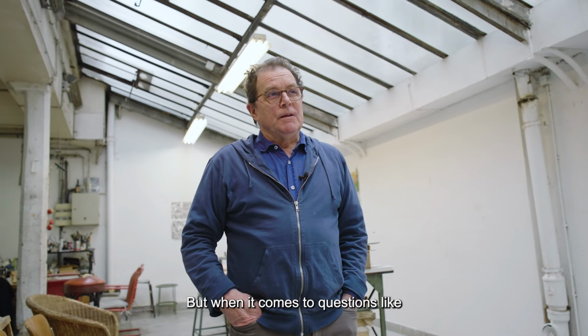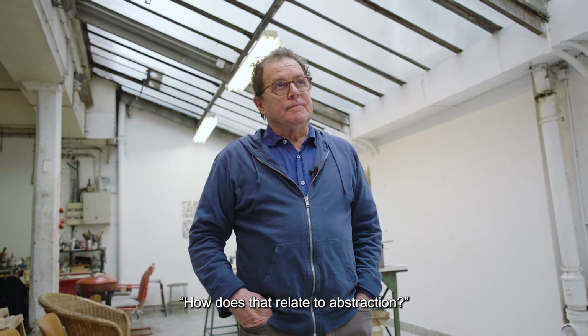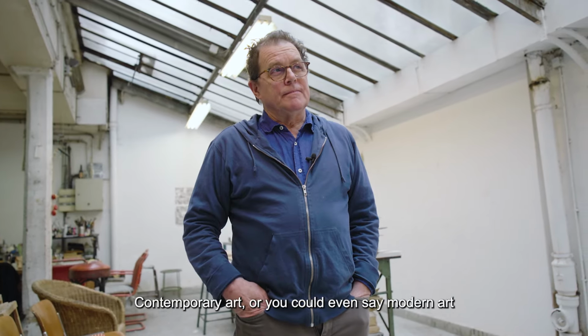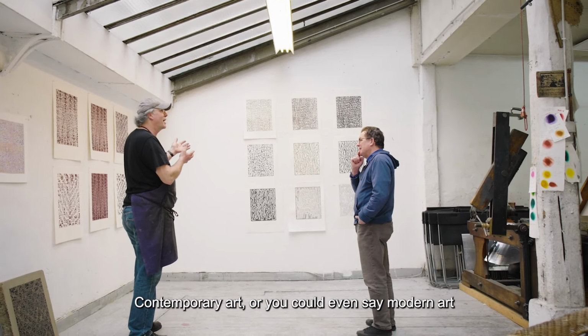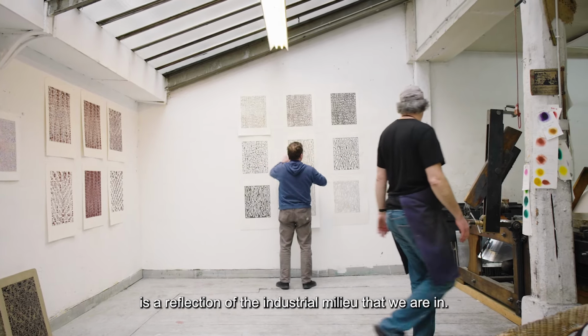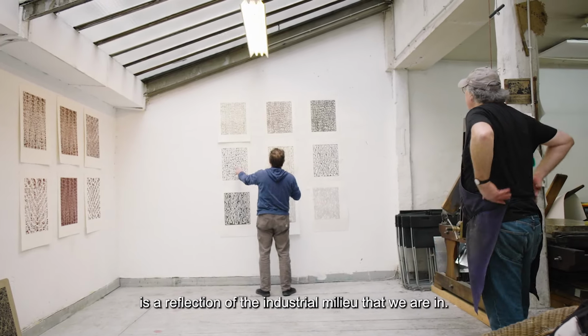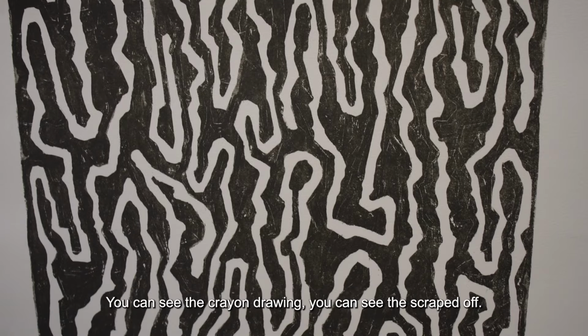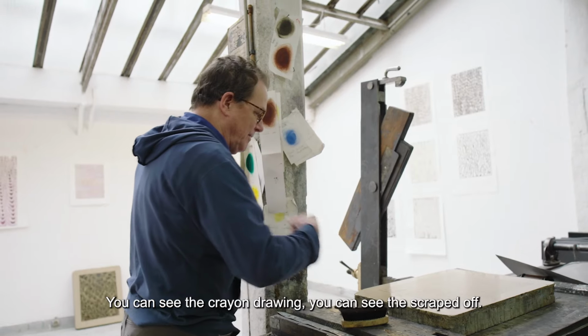But when it comes to questions like how does that relate to abstraction, contemporary art, or you could even say modern art, it's a reflection of the industrial milieu that we are in. The ghosts are all coming back. You can see the crayon drawing, you can see the scraped off.